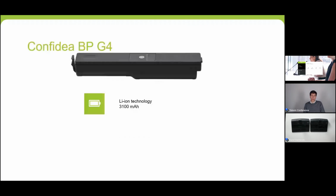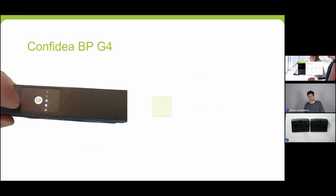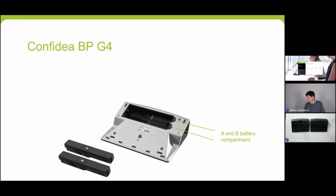Battery management is also very important. The discussion units can make use of the Confidea battery pack G4. It has an autonomy of 12 hours, and it's based on lithium-ion technology. It also has a small button, as you can see, so that you can easily check the status of the battery. If you push on it, you will see the state. Also, in each discussion unit, Flex and Go, there are two battery compartments. So if 12 hours is not enough, you can add an additional battery to go up to 24 hours of autonomy.